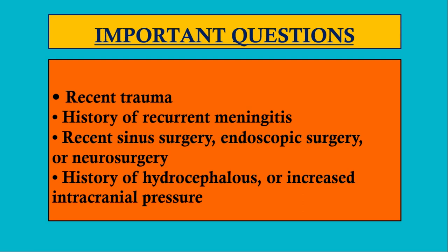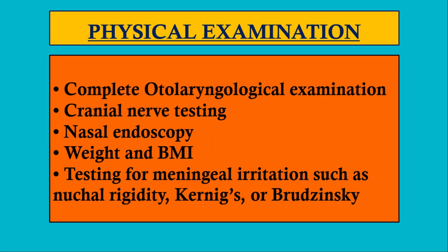Now, important questions to ask in cases of CSF rhinorrhea are whether there has been any recent trauma to the patient, whether there is a history of recurrent meningitis, whether there has been recent sinus surgery, endoscopic surgery, or neurosurgery, and whether there has been a history of hydrocephalus or increased intracranial pressure. Physical examination: we have to do a complete otolaryngological examination, then cranial nerve testing, nasal endoscopy, weight and BMI, and testing for meningeal irritation such as nuchal rigidity, Kernig sign, or Brudzinski sign.